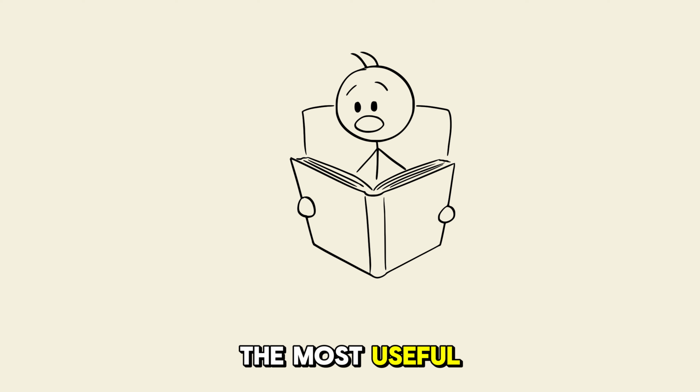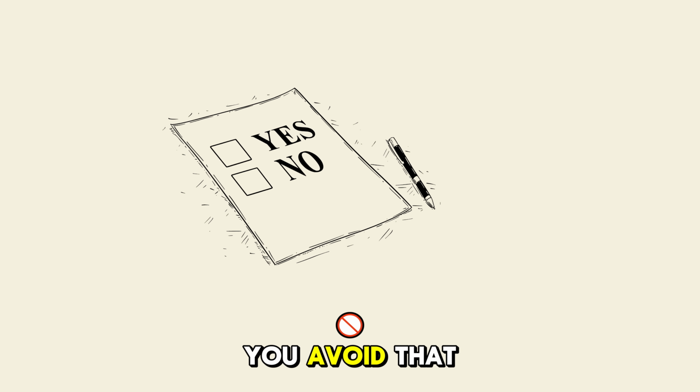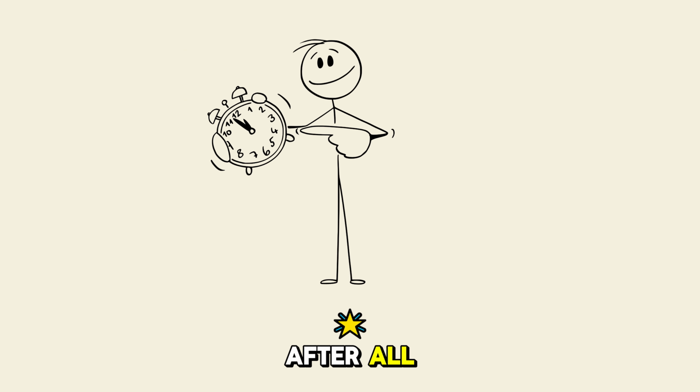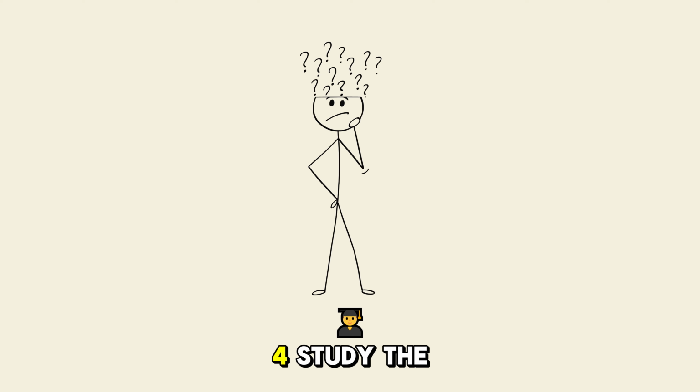the most useful? Prioritizing important content not only saves time, but also helps you avoid that overwhelming feeling of studying everything, yet learning nothing. After all, what's the point of knowing 100% of the material if only 20% will be on the exam? 4th, study the answers.